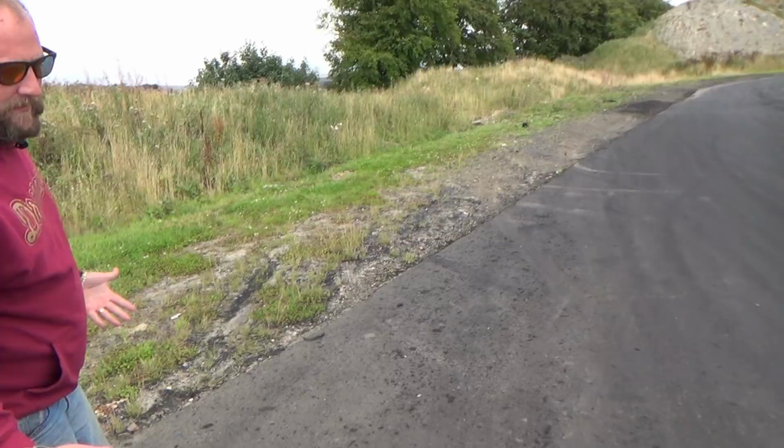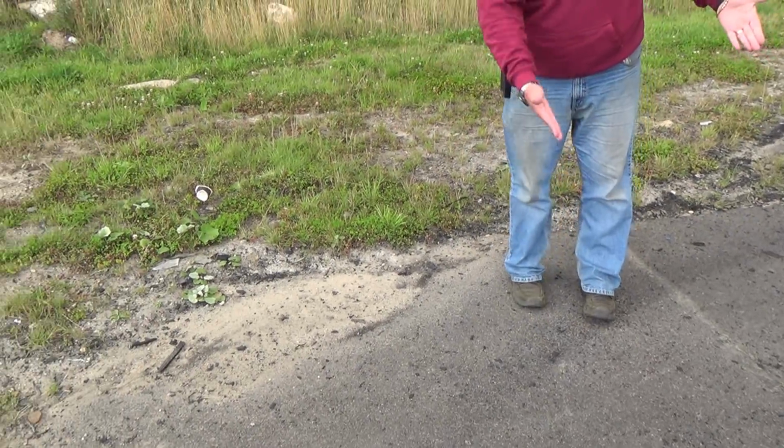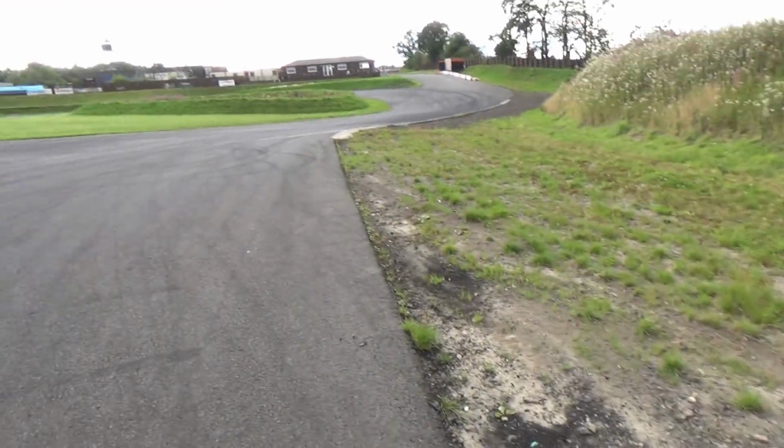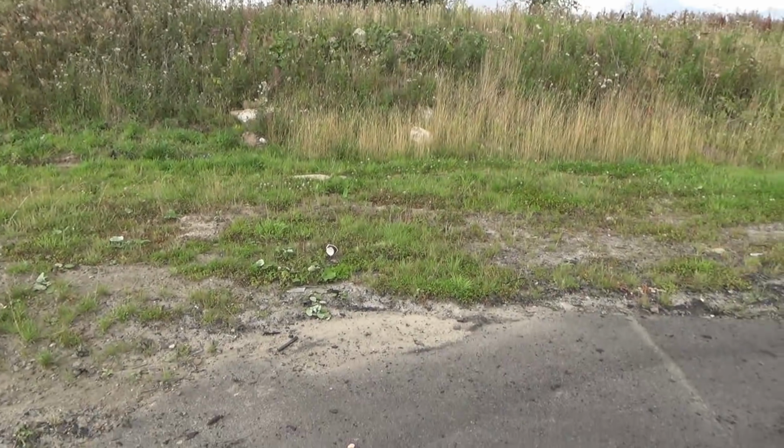This part of track's probably never had a skid done on it. If anyone wants to be the first person, have a virgin bit of tar, this is your area. If you're in this bit of tar though, you're way offline, bearing in mind that's the track over here, then you're doing something wrong, I'm going to say.